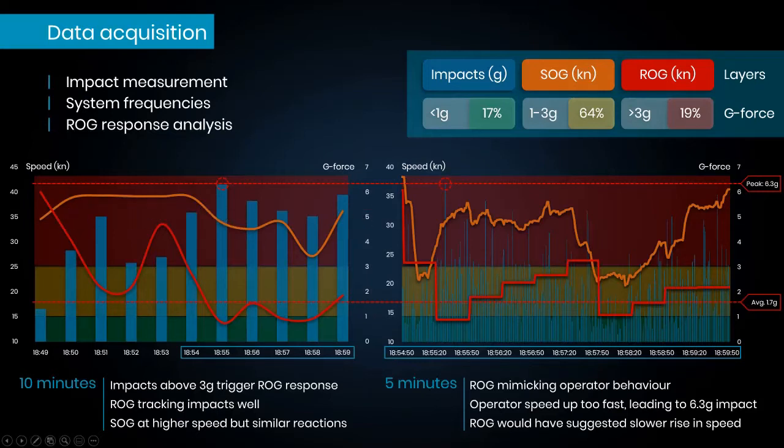And on the right side, we show how we can get this in more resolution. The blue lines there are the impact each second. And this shows the last 5 minutes of the 10 minute trip on the left side. And as you see there, when the captain or operator follows the red line, that is the maximum speed, the impact is reduced, but then he increased the speed when the red ROG goes lower, and that results in these high impacts at 6.3 G. And he does not follow the guidelines until the end of the tour, where it goes down, and that reduces also the impacts.